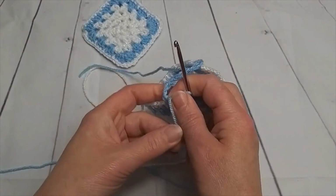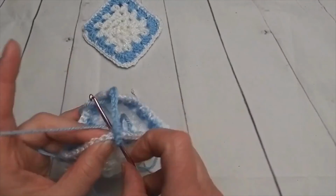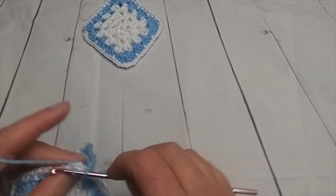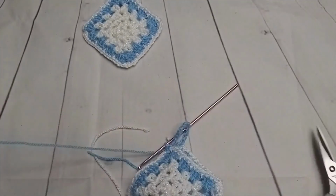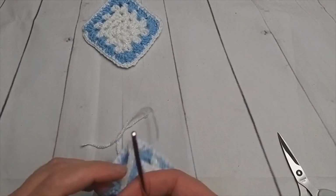And again, you should sew the ends in because they get in the way. And we're going to go into the hole this side and just do a double crochet and another double crochet to attach because the other one was a little bit wider. Can you see? That's it. I've done. It was nice, it was quick, it was simple.